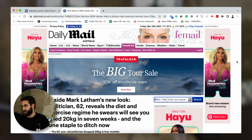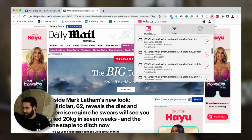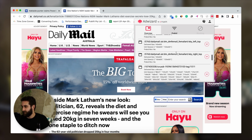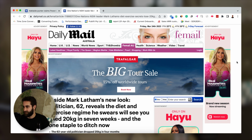So how about we have a look at what AdWizard has to say about that? If you scroll through, we've got 1, 2, 3, 4, 5, 6, 7. There's plenty there, and you can scroll for a while. So there's a question around lazy loading that needs to be asked. Do we need to be loading all of these ads straight away at once? You haven't scrolled since we've been talking here.